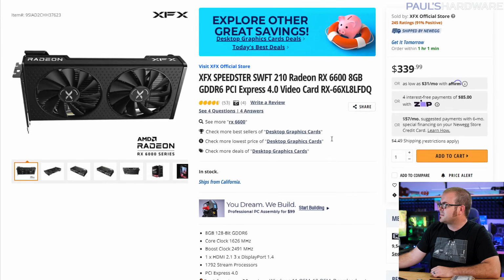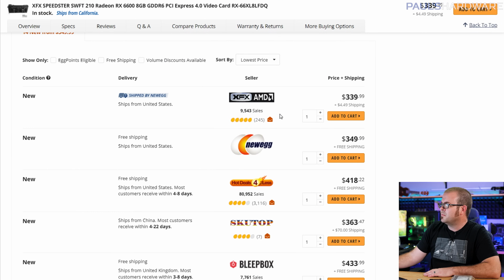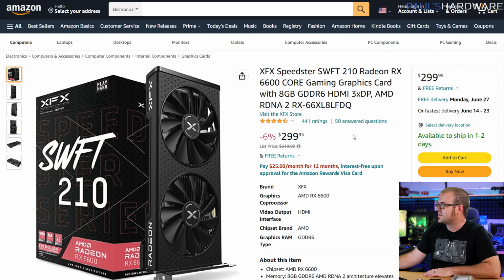But there are other 6600s that are just at 300 bucks, like this one, that aren't the Light Edition. Wait, this is supposed to be $300. This is supposed to be from the XFX store. Maybe they raised the price, I'm not sure, but it doesn't matter because you can just go to Amazon. They have the same card for $300 right there. So use my Amazon link, not the Newegg link. I'm not sure where the XFX listing on Newegg went, but yeah, 300 bucks, and I'd much rather pay $10 more for this card than the Light Edition I showed you a moment ago.